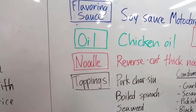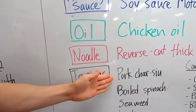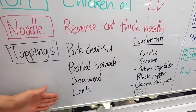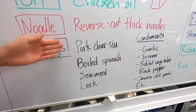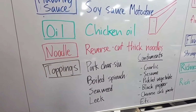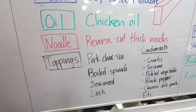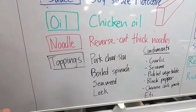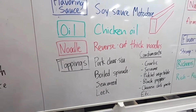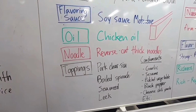And for the toppings, what makes up the look of Ie-kei ramen is pork chashu, boiled spinach, seaweed, and leek. Pork chashu is usually pork belly, which is very fatty and tender. Boiled spinach is perfect for Ie-kei ramen because Ie-kei ramen is usually very rich and flavorful, and sometimes it gets to be too much. So the boiled spinach balances out the bowl of ramen.